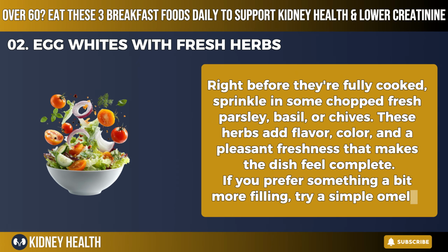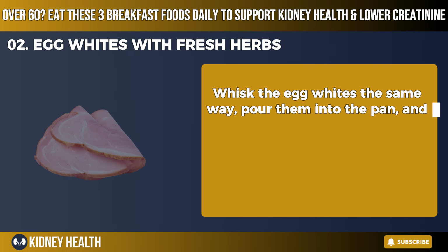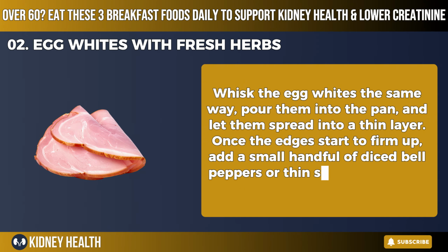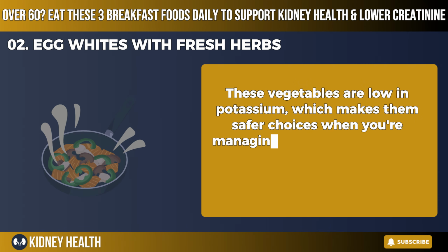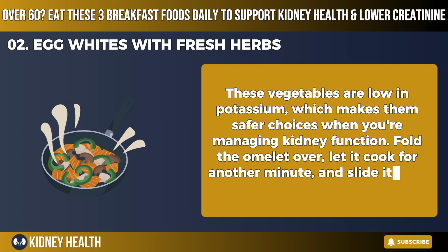If you prefer something a bit more filling, try a simple omelet. Whisk the egg whites the same way, pour them into the pan, and let them spread into a thin layer. Once the edges start to firm up, add a small handful of diced bell peppers or thin slices of zucchini on one half. These vegetables are low in potassium, which makes them safer choices when you're managing kidney function. Fold the omelet over, let it cook for another minute, and slide it onto your plate.